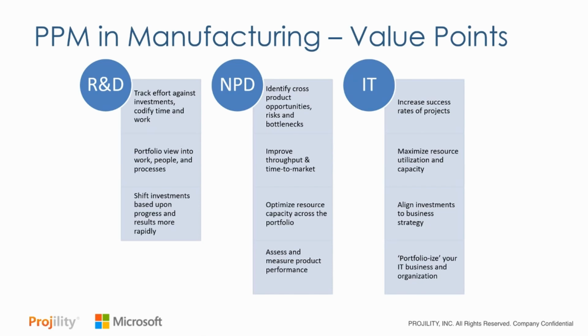It also helps you align your investments to your business strategy. And again, as IT becomes more strategic to enterprises, you want to make sure you're not just doing every project, you're doing the right projects. Because a lot of the value is lost in a portfolio for investing in the wrong projects and killing them too late. If I don't even do those projects or I kill them early, I can reinvest in the right projects that are going to actually bring value to the organization from an IT perspective.